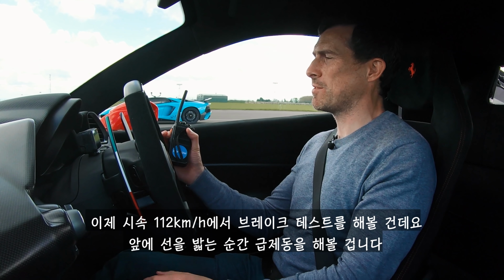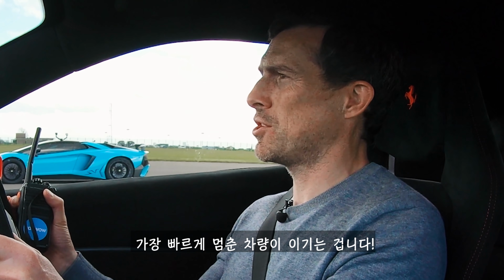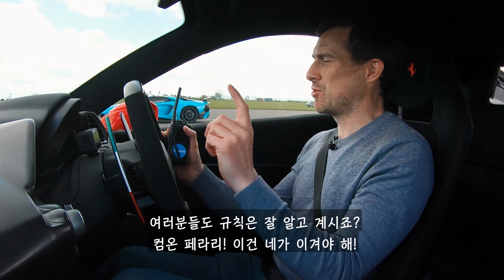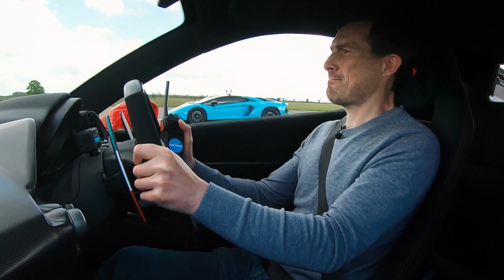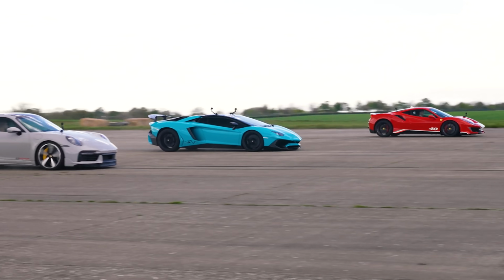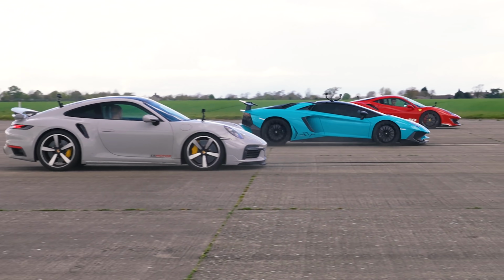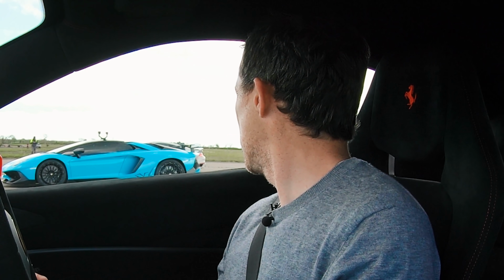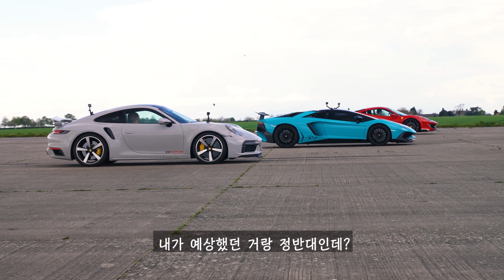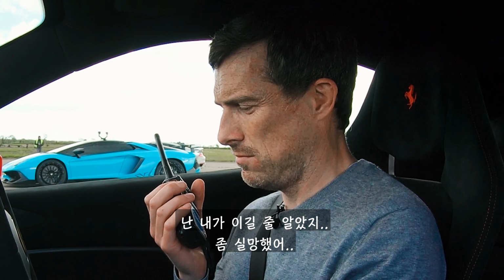Now we're going to have a brake test from 70 miles an hour. When we reach the line, full emergency stop. The car that stops in the shortest distance wins. You know the score. Come on, Ferrari, you should win this. What the actual... Okay, that happened in the reverse order I was expecting. I actually thought the Porsche would win. I thought this would win. I'm a little bit upset.